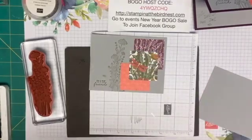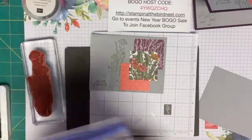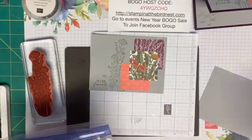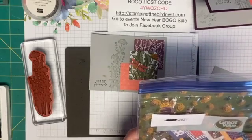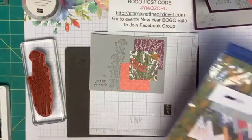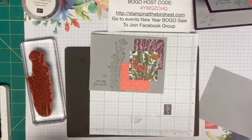Let me tell you what all the colors are. It's amazing that all of these go together. It's basic black, Blackberry Bliss, which is the color of our base card, Bumblebee, that's a new in color, Calypso Coral, Misty Moonlight, which is my favorite. That's the blue that you saw. Mossy Meadow, and Whisper White.